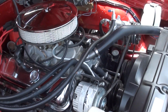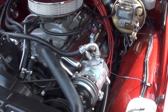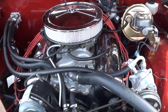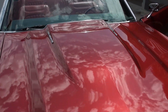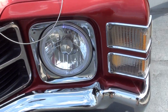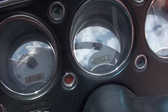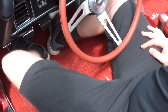Yeah, no big monster cam or anything. AC blows cold. Car runs and drives excellent. You see the flapper hood does work. You see the halo lights. I don't know if it's daylight out, but the halo lights automatically come on. They're pretty cool. 3,764 on your odometer. All your gauges are working. Parking brake does work.